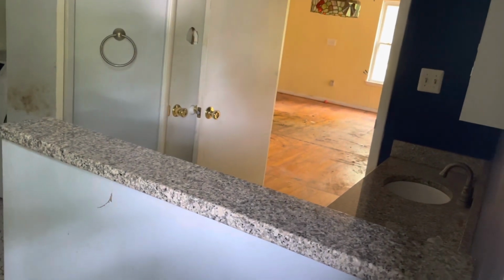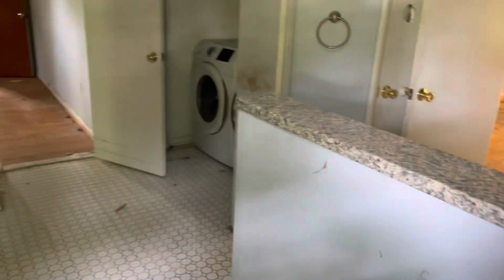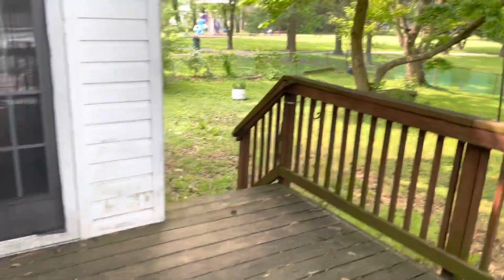It's kind of a weird layout. So that was the living kitchen and dining room, and then there's a bathroom off it, and then I don't know what's over here. I don't know what the basement looks like. But I guess we roll the dice and give it a shot, see what we can do.